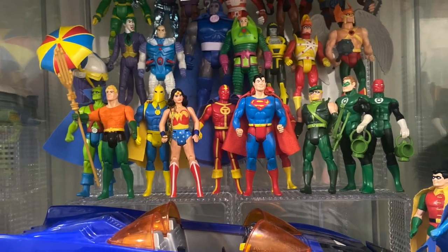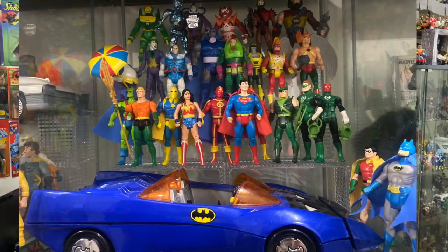In 1984, when Kenner released DC Comics' Super Powers Collection action figure line, they created the most perfect line of action figure superheroes to date. These figures were great-looking. They represented the characters properly. They had great action figures, great vehicles, and great playsets.